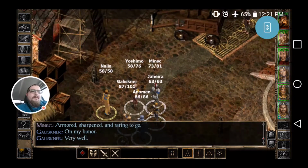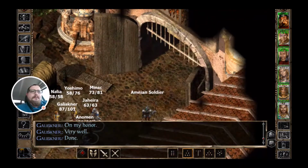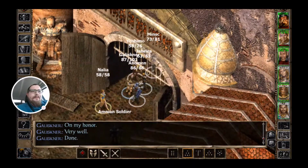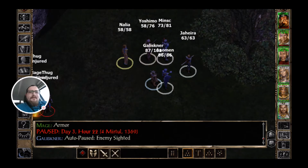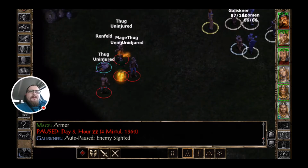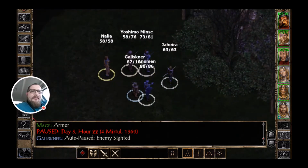There we go. Darnice's Hold. Let's begin our adventure. We got accosted again, or we may have happened upon them in our travel. So we've got thugs and a mage and some thugs and somebody laying on the ground.